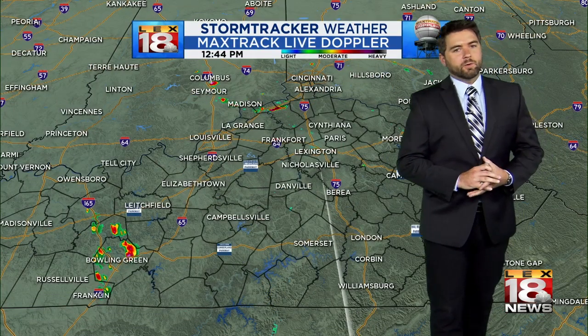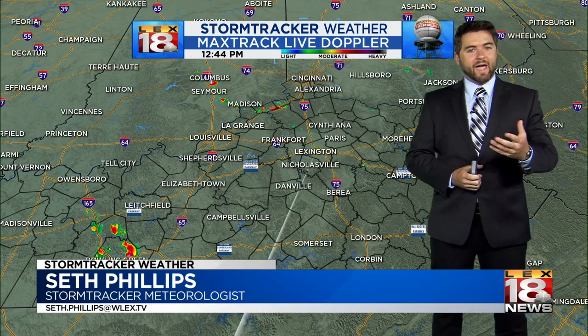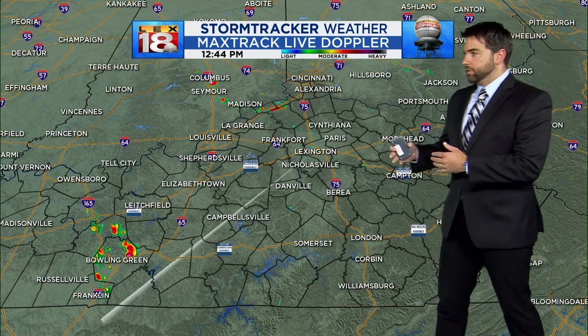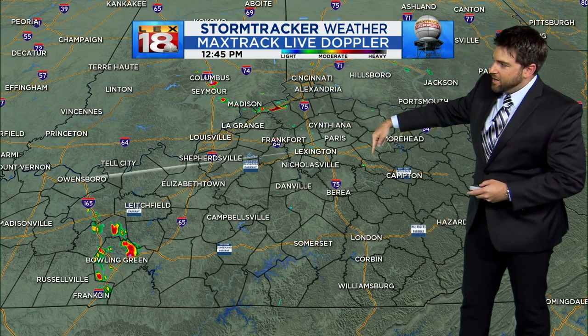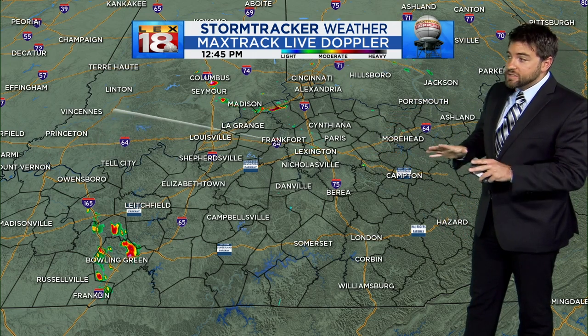As we go later in the day with more heating, and the fact that that cold front will eventually get close enough to add a few showers to the thunderstorms, at least in our neck of the woods. But for right now, everything seems to be on the outside. Now, that being said, there are some cumulus popping up, enough to be registered on the max track. And I don't think a lot of that is making it down to the ground just yet.